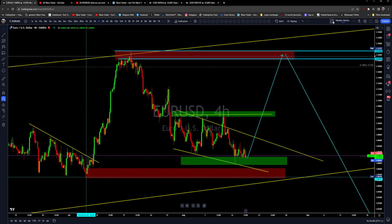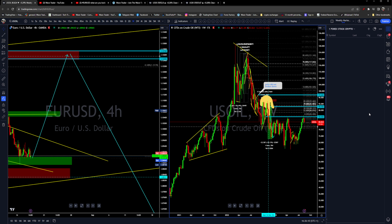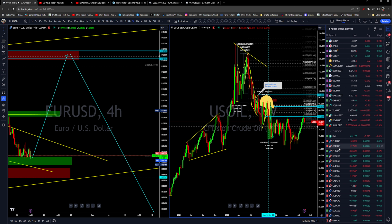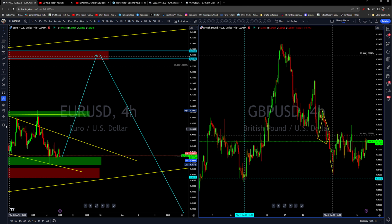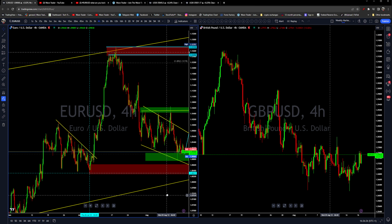So the chart you are watching basically is the pound. All right, so the pound is just telling you that the strength we are going to see on euro is ahead.